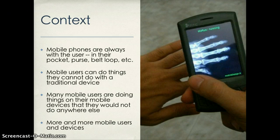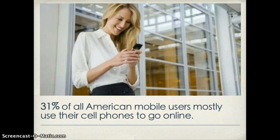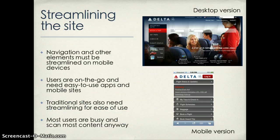And of course, there are millions of people doing these tasks every day on these mobile devices, which means that in many cases, more people will, like I said, use an app or see a site via their phone or other mobile device than on any other medium. In fact, 31% of all American mobile users mostly use their cell phones to go online, which is just another statistic to back up the context of mobile devices being really important for designing mobile first.